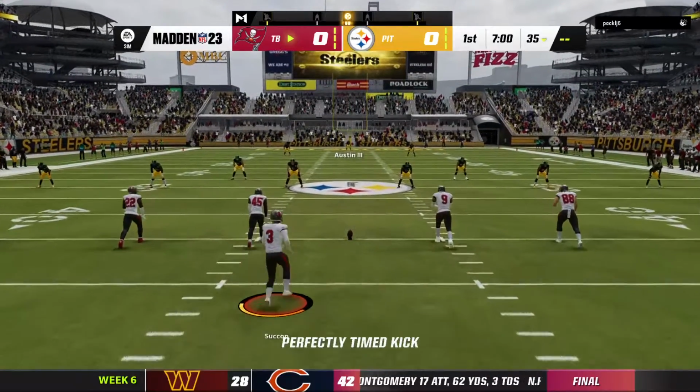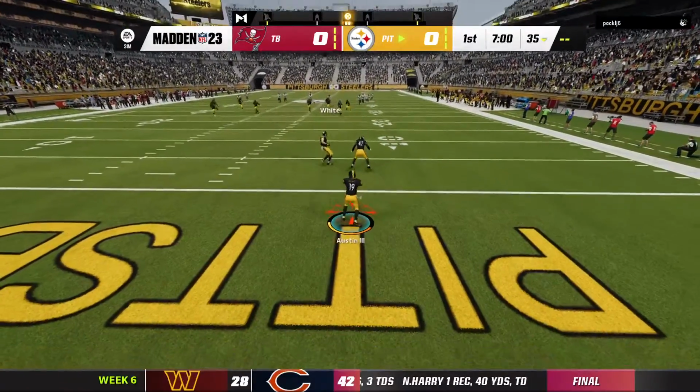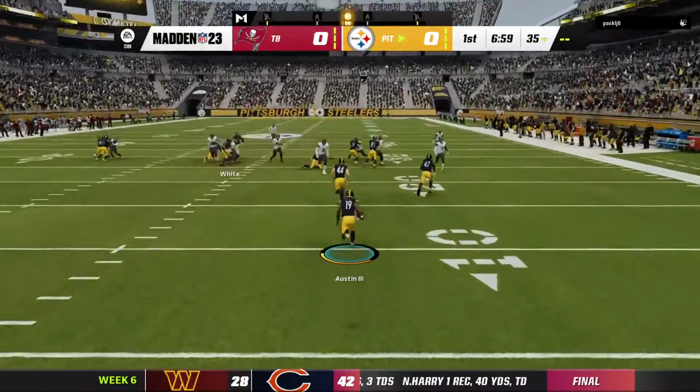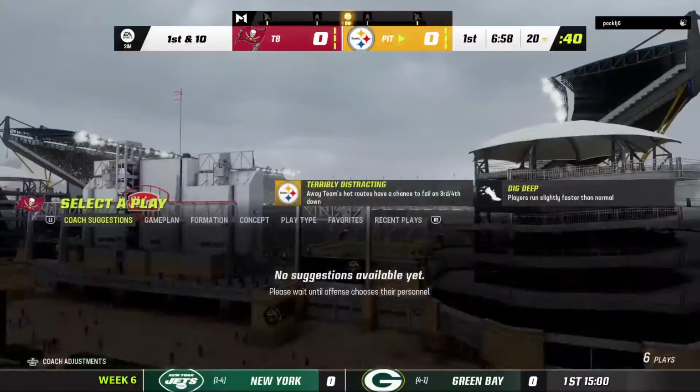Set to go now in Week 6 of the NFL season, and we are underway on EA Sports. Austin elects to bring this out of the end zone. And he will make it to the 20-yard line and no further.